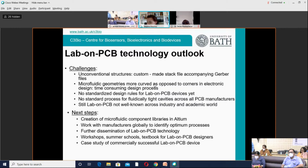Work with more manufacturers, because at the moment the only people who can deploy our technology are the 2-3 factories we've been working with. And my ambition is to have many more around the world who have the technical expertise to just produce devices. It's not that difficult, but it's a matter of engagement. Further disseminate the capability of this technology, and have more people working on it.